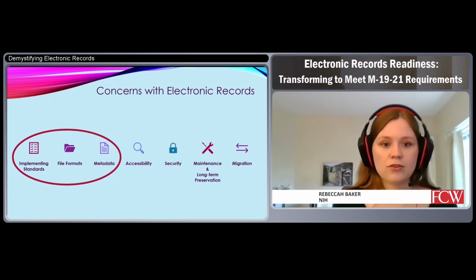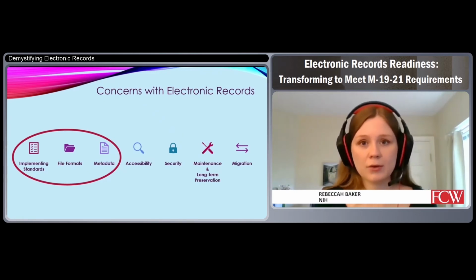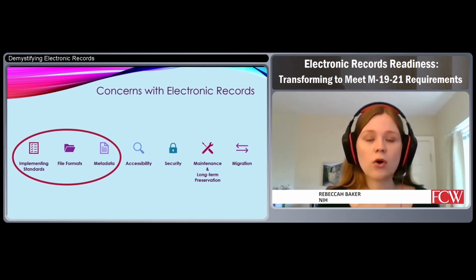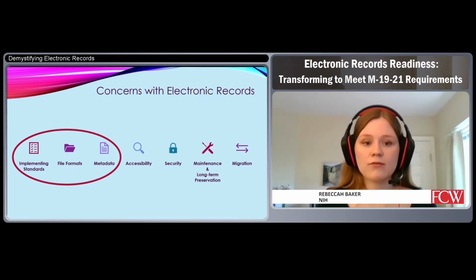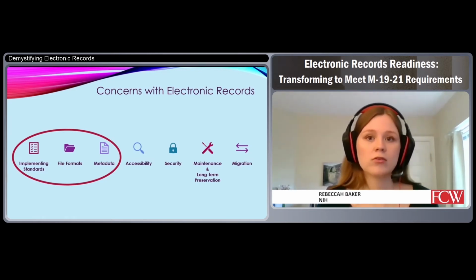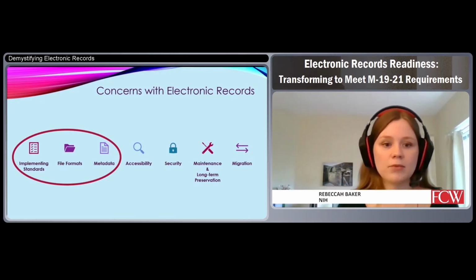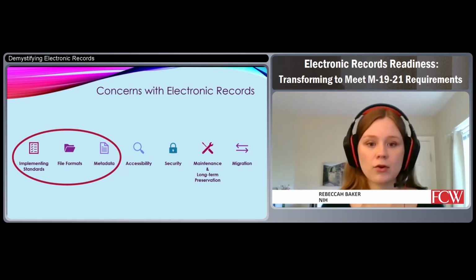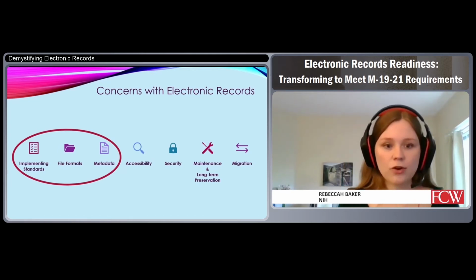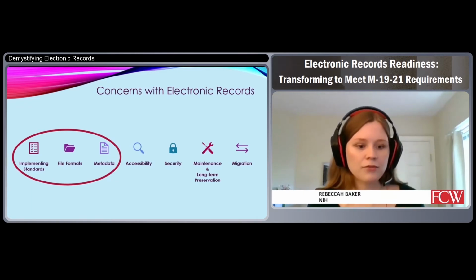Ask staff with records management responsibilities what file formats are predominantly being created within their office. The Electronic Information System Inventory is also a good starting place to gather information and then speak with your network of record liaisons, record custodians, and potentially system owners to understand what types of temporary and permanent federal records are being created.